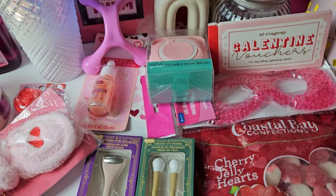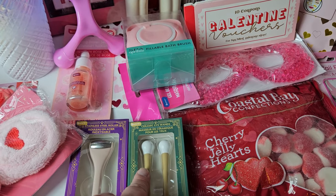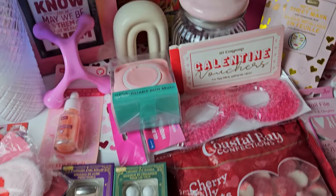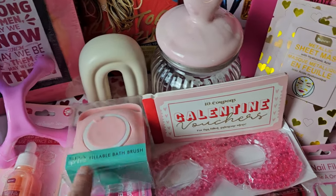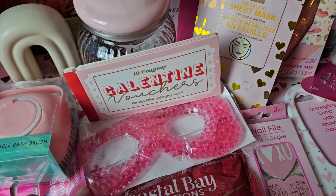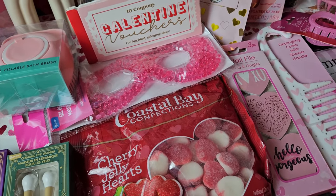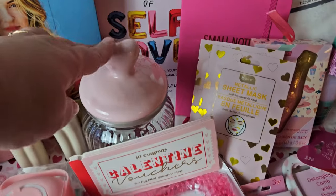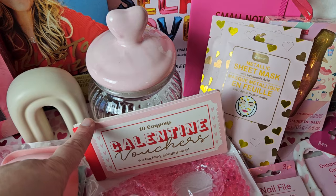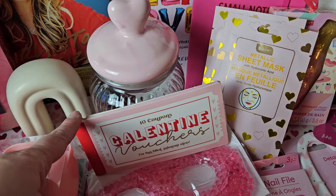Let's see, we have these two little fun things to use on your eyes for some relaxation. A refillable bath brush for in the shower. This you put in the refrigerator and make it nice and cool to be soothing. I wanted to add some candy in there, so we have some cherry filled hearts, and I'm going to toss those into this jar. This was also from Target. It's cute little Galentine's Day vouchers. I thought that would be really fun since it's literally a Galentine's Day party.